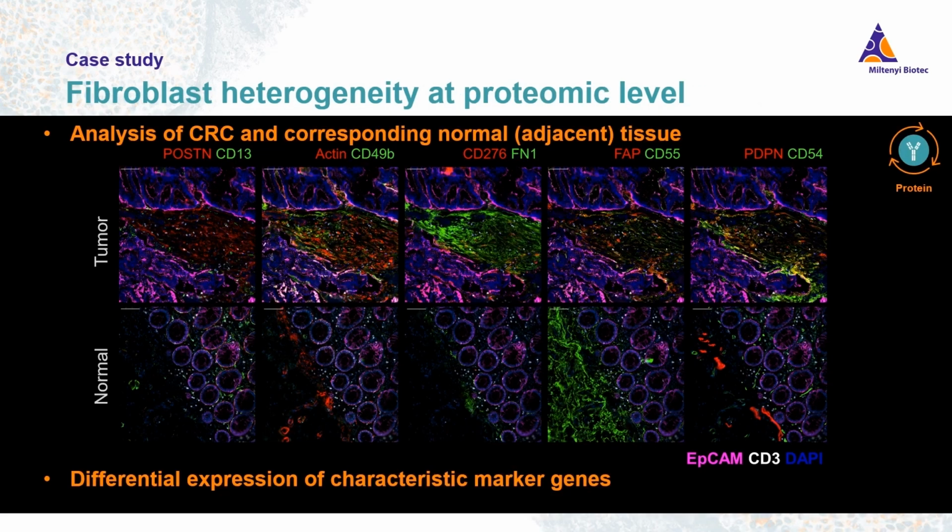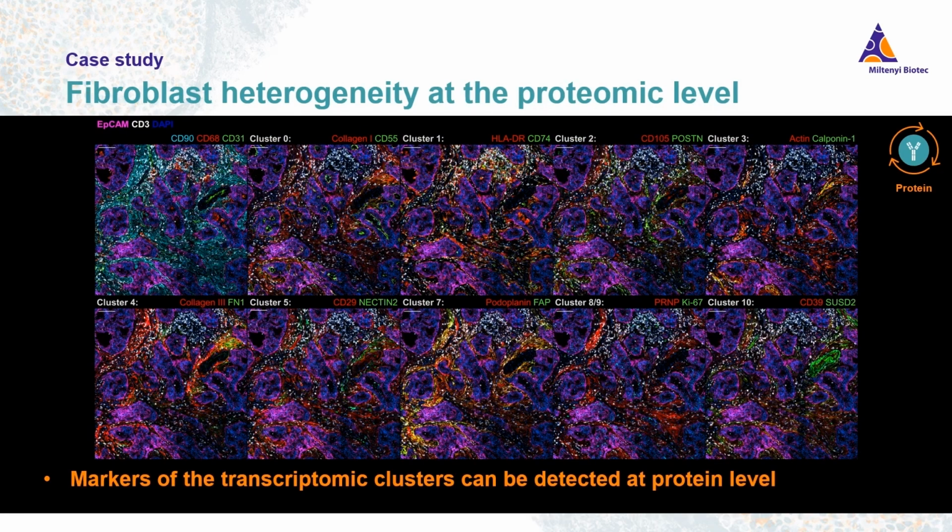So first, we looked at the heterogeneity at the proteomic level. So we looked at the difference between tumor regions of a sample and normal adjacent regions of a sample. And what you can see here is that there's differential expression of characteristic marker genes at the protein level between areas that are tumor or the adjacent normal areas. When we look at hallmark markers at the protein level of the different identified clusters based off of the single cell sequencing, we again saw immense heterogeneity at the proteomic level, and we were able to identify those clusters that were pulled out in the single cell sequencing.